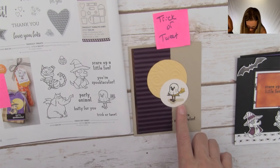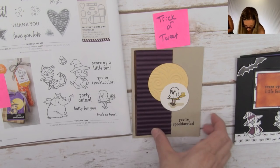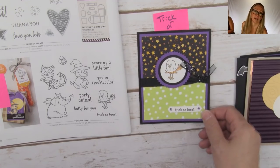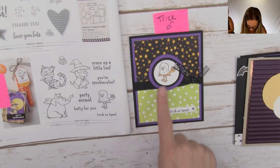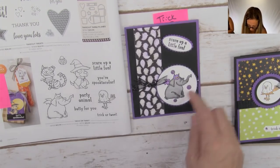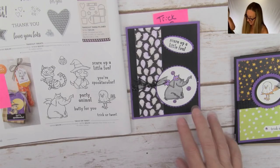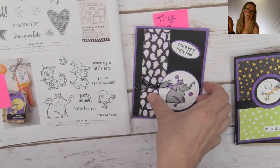So there's the little chick as a ghost, and we got that corrugated swirl. Oh, and Steph just saw one of her cards go by. Yay, that's always fun. Here's another one. I posted this one up on my blog yesterday with the little chick. And then here is the elephant. My VIP club is actually showcasing the stamp set this month. Oh, fun. Yes. Stay tuned.